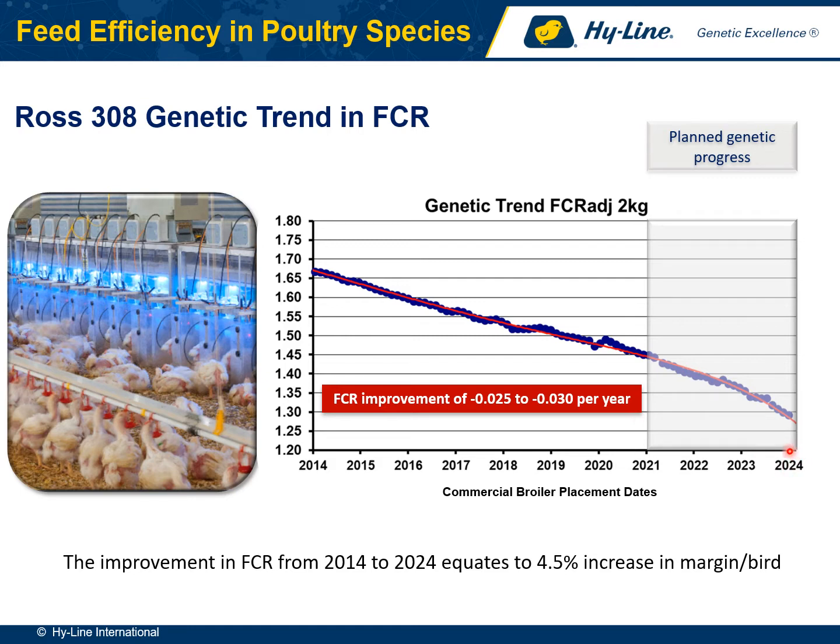It's understood that there are some broiler integrations and they are already achieving FCRs of 1.3 in the field, and they also aspire to FCRs of 1.1 in the future, which is really a remarkable level of feed efficiency to achieve commercially. Of course, one of the main benefits of these improvements in efficiency is economic. The improvement in FCR from 2014 to 2024 equates to about a 4.5% increase in margin per bird, which is really quite a substantial economic improvement through genetic progress in feed efficiency.